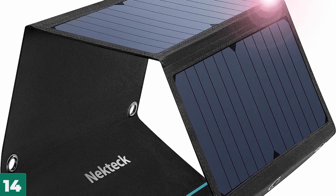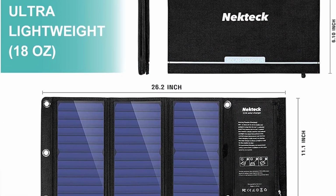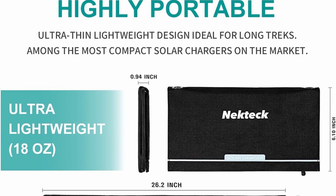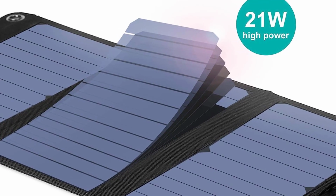Number 14. Nectec 21W Solar Charger with 2 USB ports, IPX4 waterproof, portable and foldable, hiking camping gear. SunPower USB solar panel compatible with iPhone, iPad, Samsung Galaxy, and more.